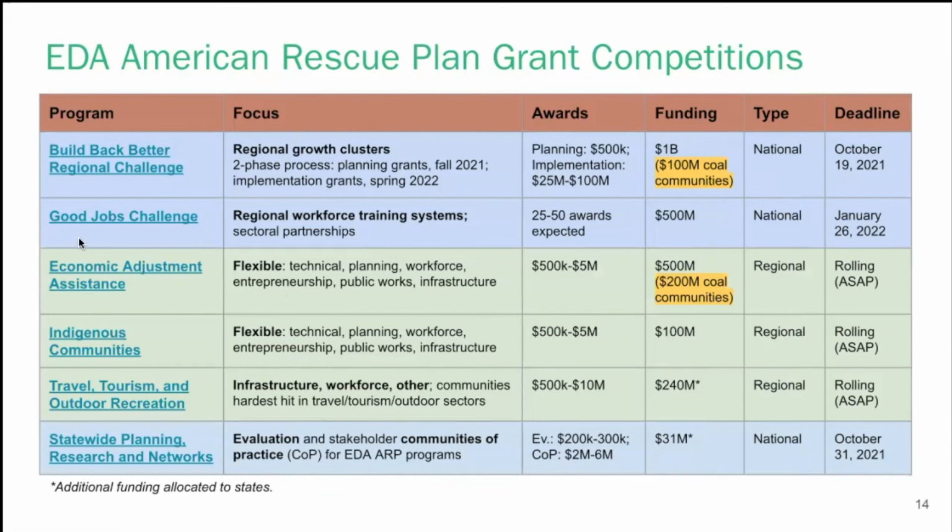Okay, I got another one for you. So if I was going to go after the EAA for planning, is this one of the rolling ones? Would I be able to apply again once I get the planning done?